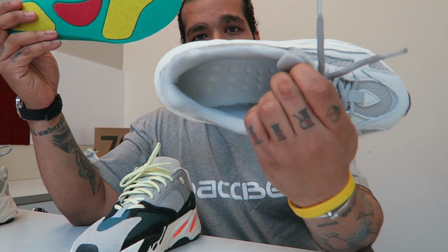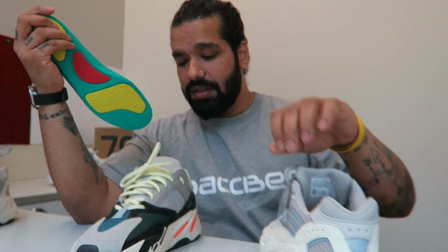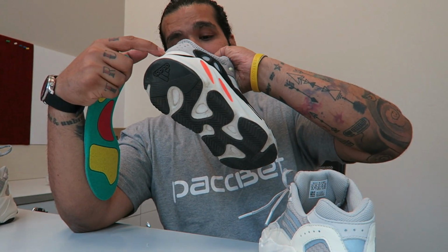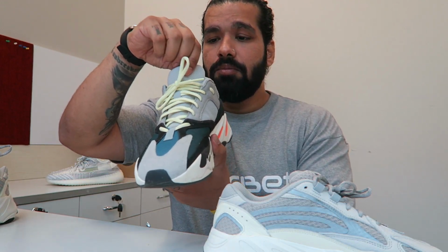And of course you have your boost cutouts, like on the Ultra Boost or on the NMD or whatever. This one didn't have boost cutouts, it just had like a lining, one small hole there. The tongue is all free on the Wave Runner. It's just stitched right here, this joint, so the entire tongue moves around.